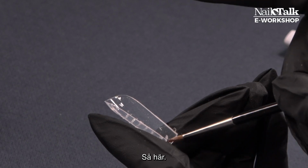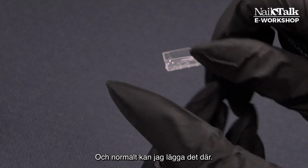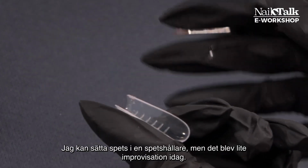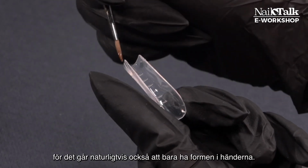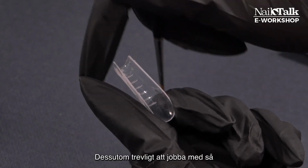Like this. And normally I can put the tip in a tip holder, but it was a little bit of improvisation today, and that's why I'm showing it to you like this, because it's also, of course, possible to just keep the form in your hand. Also nice to work with.